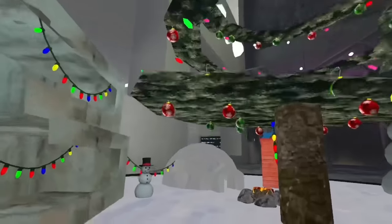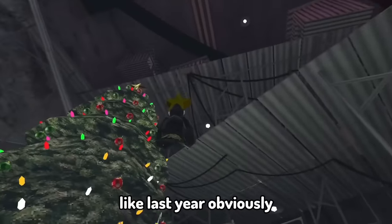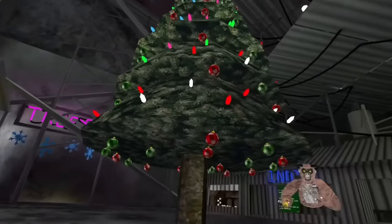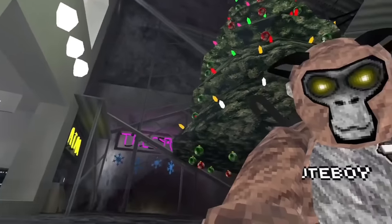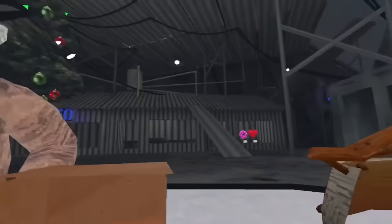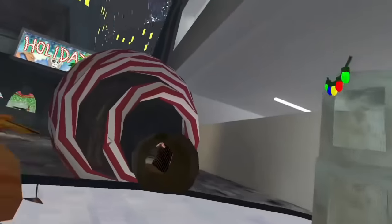That's actually weird. Okay, we've got a bunch of things around the snow globe like last year, obviously. The lights are once again changing. Help me out of here. Get me out. Let me out. Oh my gosh, it's a rubber ducky. Scary snowman! No! I'm gonna hide in the canyons thing. Never mind, I feel like going out.